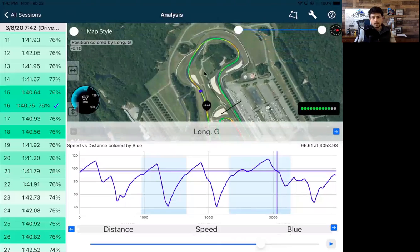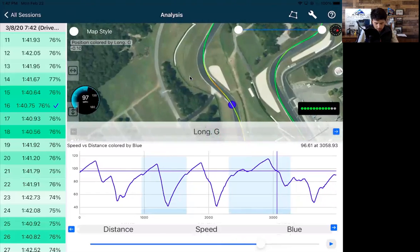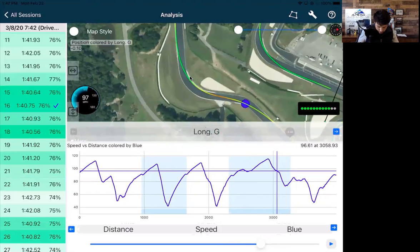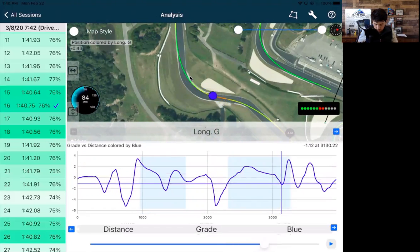Turn 13, safety element here is very important. We want to use the hill right here. Again, if I go back to look at grade, I want to reinforce this. This is showing us a compression. See this grade channel right here on the bottom? I'm moving the slider. Right here at the base is where the change in grade happens. That's where the track goes from downhill to uphill. At that point, I can turn the wheel pretty aggressively and get on the throttle because the hill is helping force the tire into the ground.